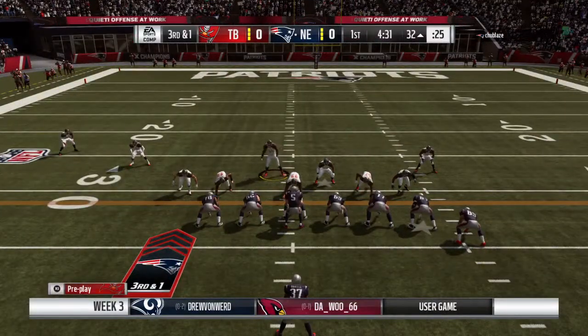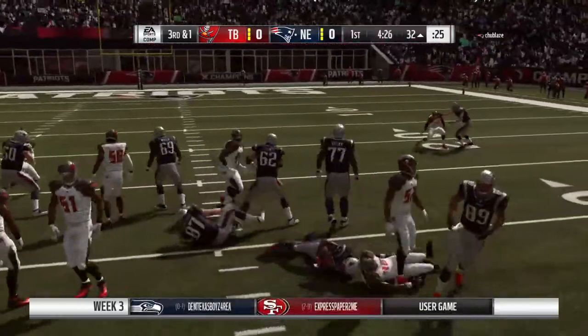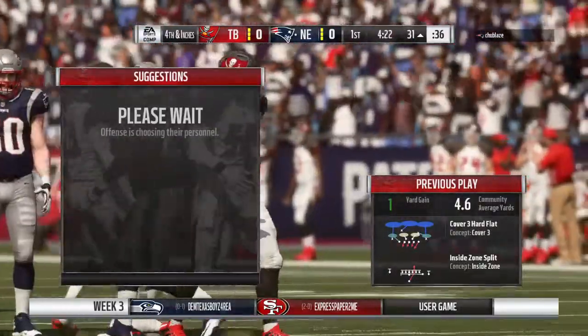All right, here we go. And they'll go with a ground attack here. Give him a yard on the play, and he's definitely short. It'll be 4th down and a few inches.